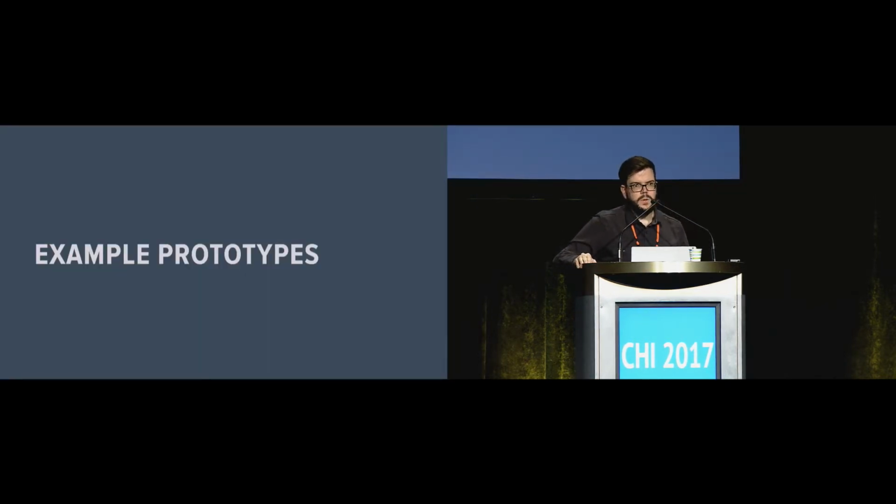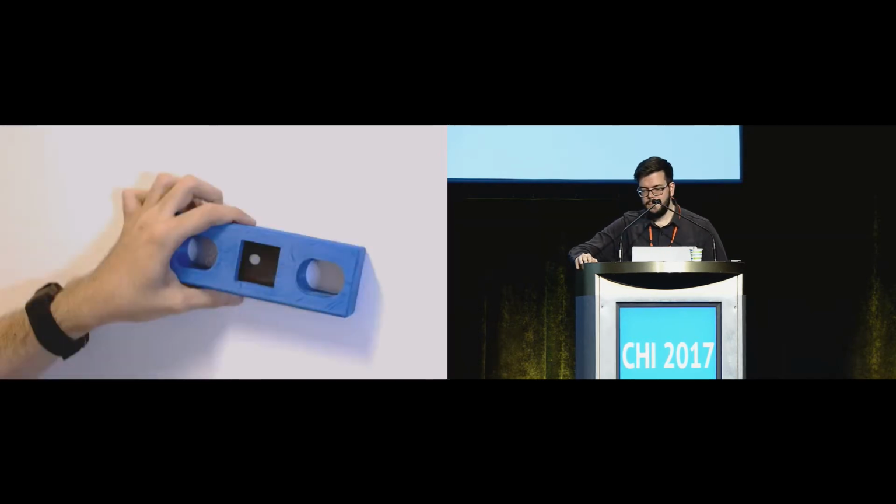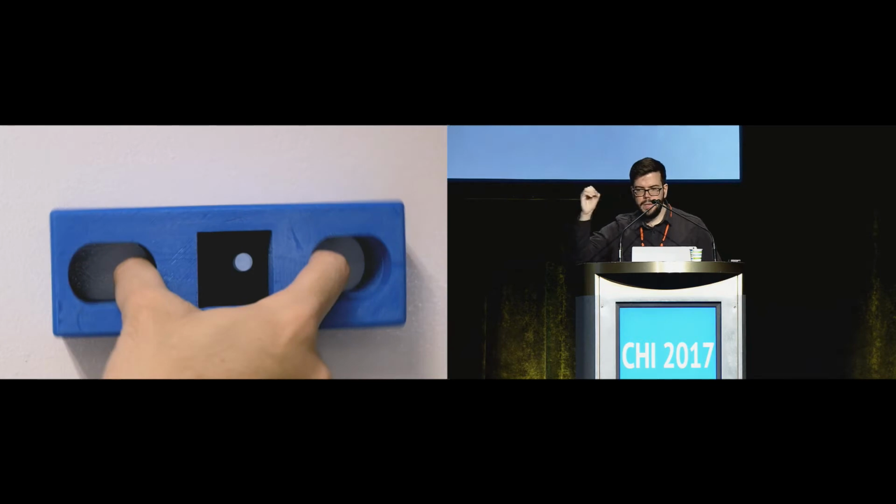So we also created a bunch of prototypes to just show what's possible with Pineal. I already talked about 2 of them. There's 3 more, which I'll talk about now. One of them is a level. So essentially the idea is as you move from side to side, the bubble in the middle will move until you're leveled and then it's centered, and it vibrates to indicate that you're within 20 degrees.